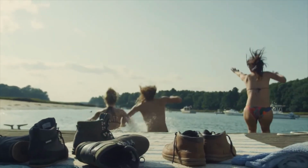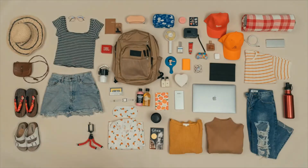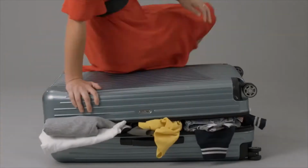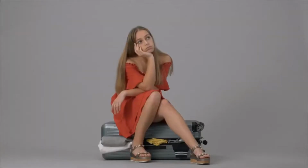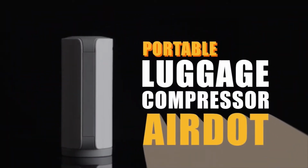Traveling is fun and exciting, but packing for your trip can be a real pain, especially if you have a lot of clothes. Airdot is a portable luggage compressor that makes packing easier.